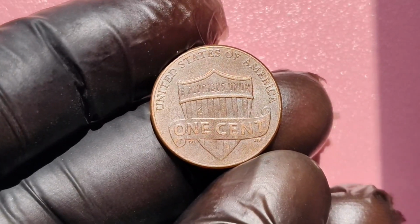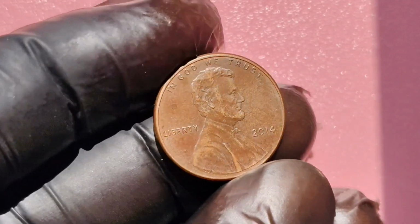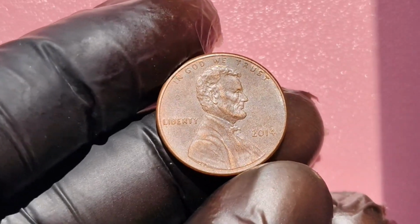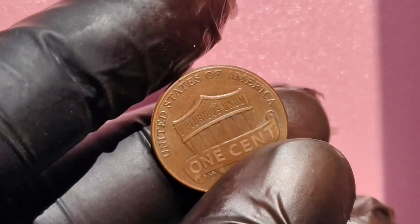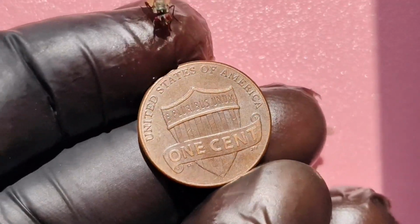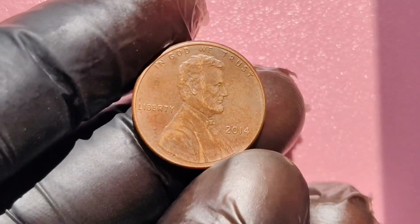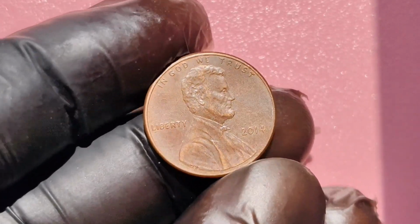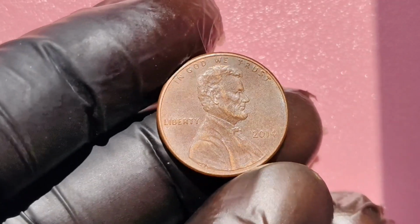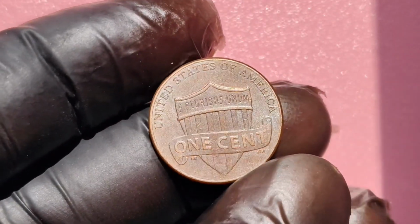In addition to the double die variety, there are other factors that can affect the value of the 2014 D Mint-marked Lincoln penny. The condition of the coin, known as its grade, plays a significant role in determining its worth. A coin in pristine, uncirculated condition will generally be worth more than one that shows signs of wear and tear. So, if you come across a 2014 D Mint-marked Lincoln penny in excellent condition, it could be worth quite a bit more than its face value.